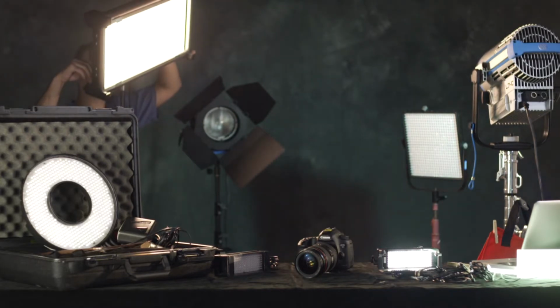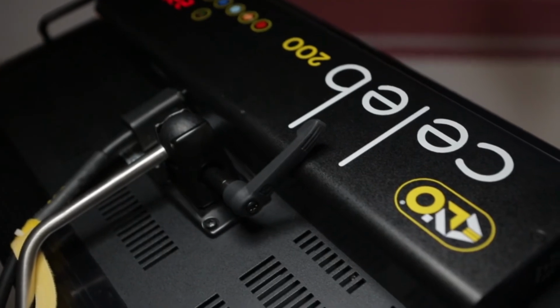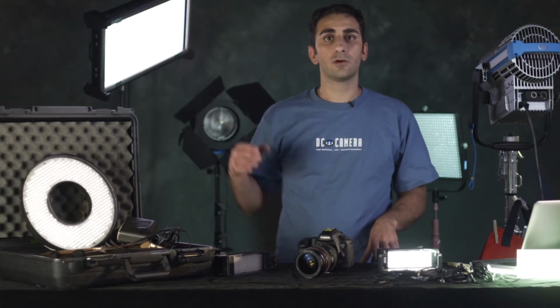The funny thing is, as of right now, not many people have rented this out, to be honest with you. We just got it in not long ago. I don't think anybody even realizes that it exists at this point. So I really wanted to point that one out because I love that light.